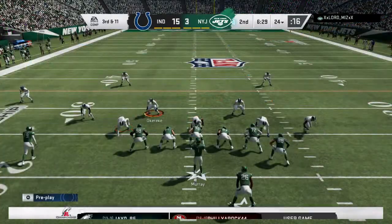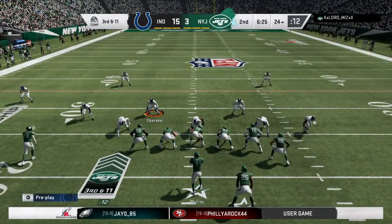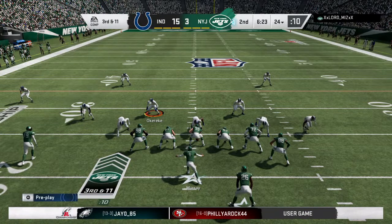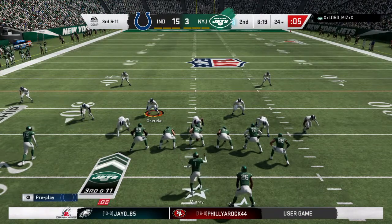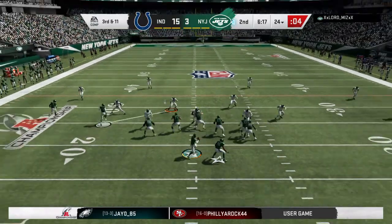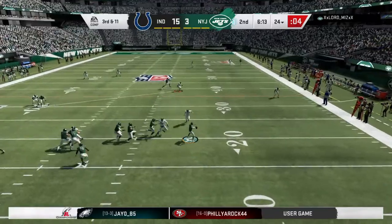The Jets on 3rd down. They've hit 2 for 4 thus far. This is 3rd and 11. He's coming. Double up. He's coming. Double up. Shift. Check 3. What? Bang. From the gun on 3rd down, Murray. Flush to his right.